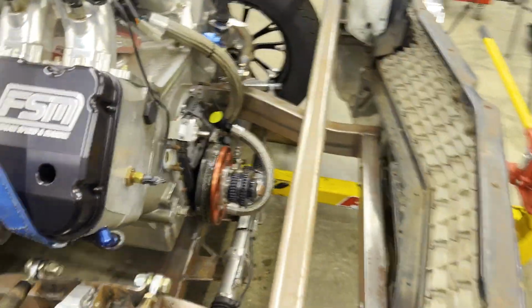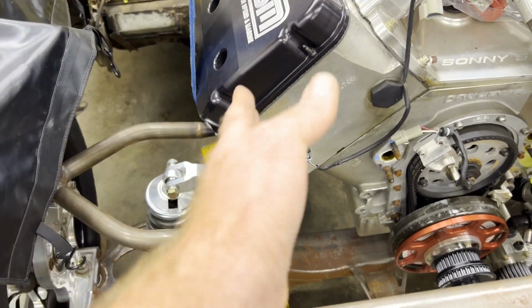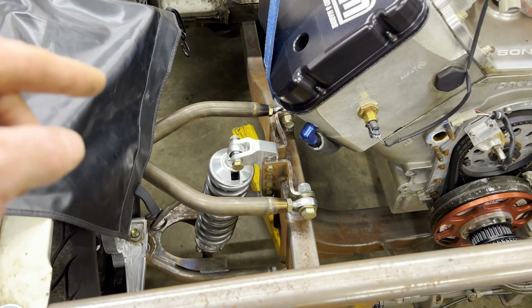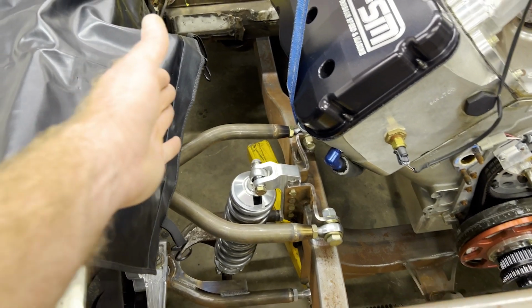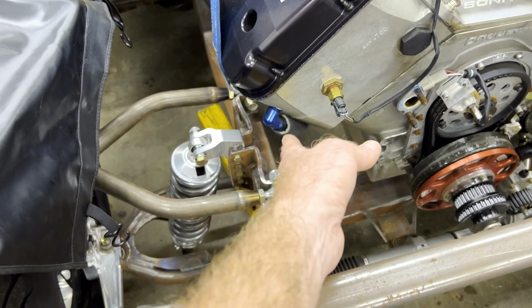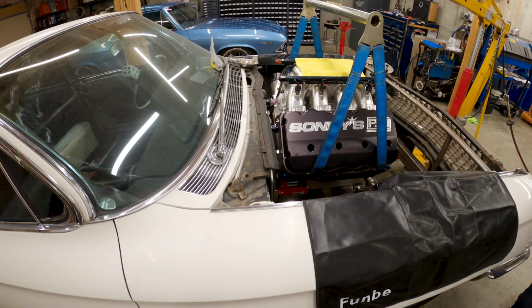An engine like this needs the frame rails to kick out and come past it. Like this engine would lend itself to a strut front end, you know, where the strut is mounted off of the roll cage and not having A-arm mounts with the pivot points way in there. It's almost not even worth going any further.